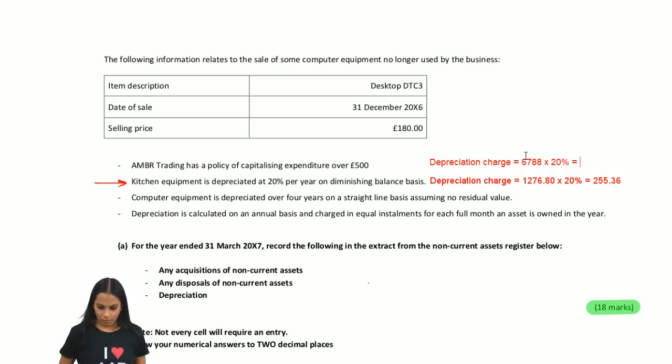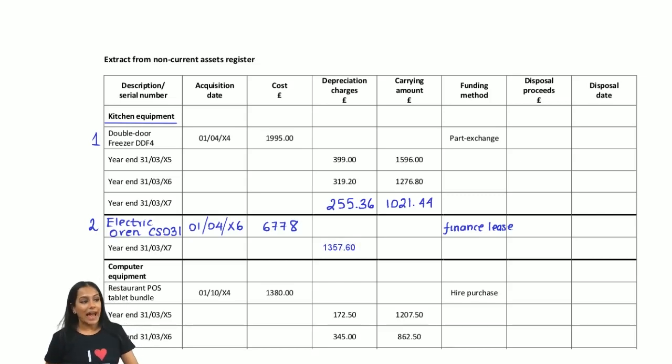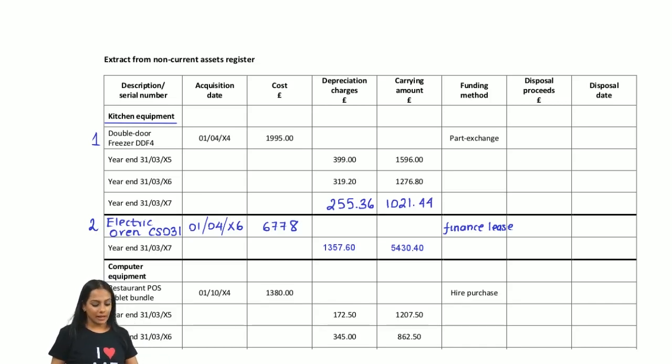Okay, if I times that by 20%, I am getting a depreciation charge of £1357.60. So that will be the depreciation charge for the electric oven. 1357.60. So let me type that in there. £1357.60. So at the year end, we're going to have a carrying amount. The carrying amount is going to be the value at the year start, take away the depreciation charge for the period. So 6788, take away the depreciation charge. This gives me £5430.40. Okay. So that is us dealing with item number 2, the electric oven.